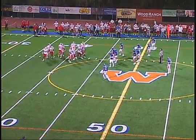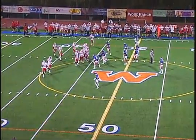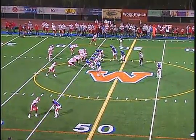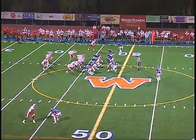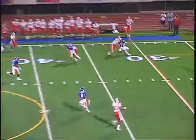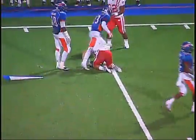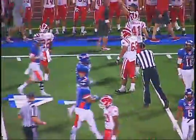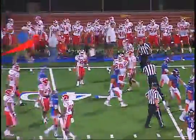Okay, it's going to bring up 2nd down and 8. We're at about 9 minutes left in the game. Fakes it. Ball goes down the middle. Again, down the seam. That seems to be where they want to go. Complete to number 41, Jaron Brown. Tackled by Kusha.